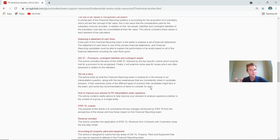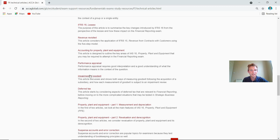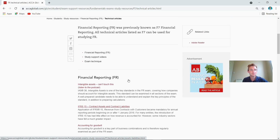So it doesn't matter if you get aspects wrong within the question. This is one of the key areas to go to. I would definitely say, look, we've just seen in the external examiner's report about goodwill, deferred tax, everyone's favourite on there, property, plant, equipment, whatever it may be. Really, really helpful resource. All free, loads of different articles on there.